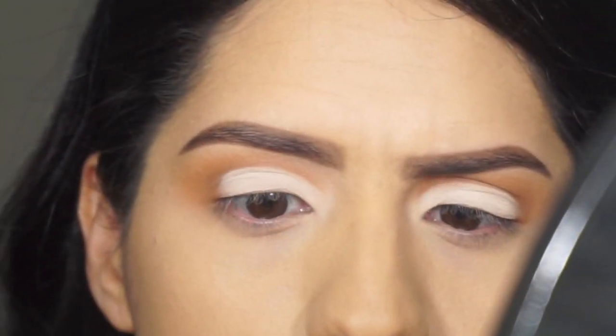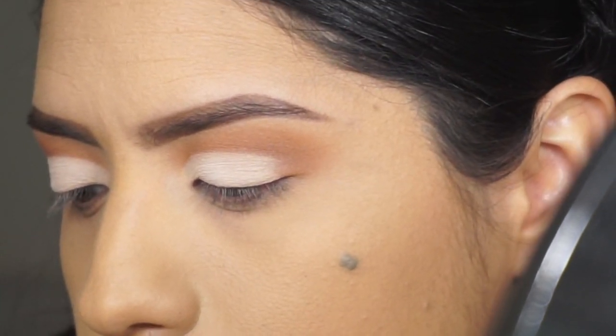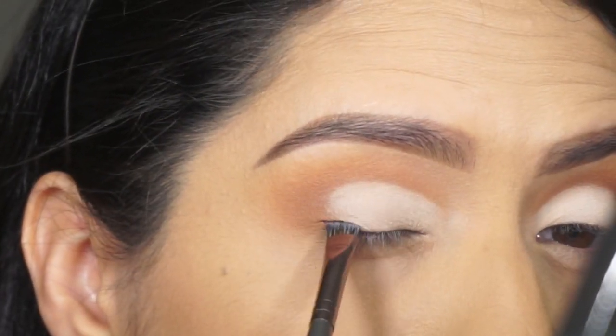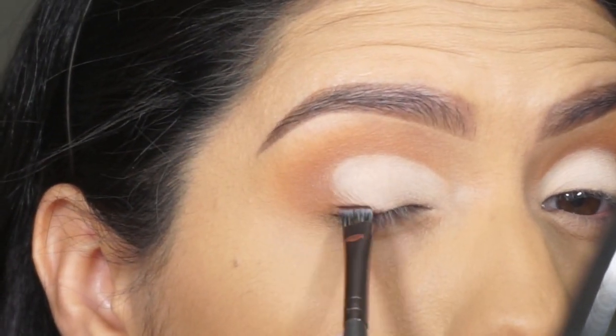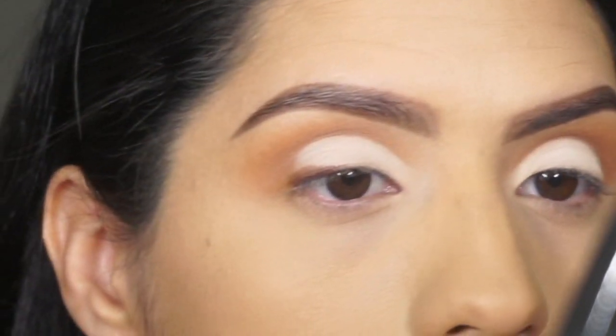This is actually technically a brow brush from BH Cosmetics. Take the color Chip, which is this really pretty dark, warm chocolate color, and I'm going to use that to make a very soft, smoked out line. I'm not going to make the wing yet. I'm just going to start right here, just stamping it along the lash line, kind of coming from an angle, like how we did in the last video.